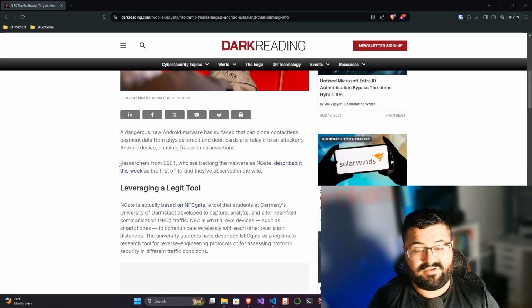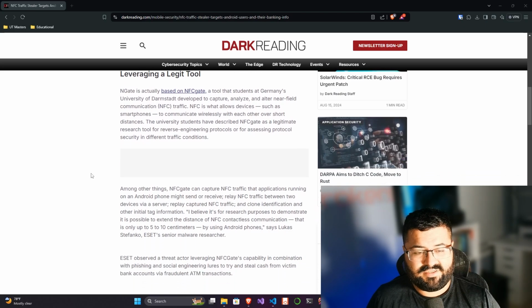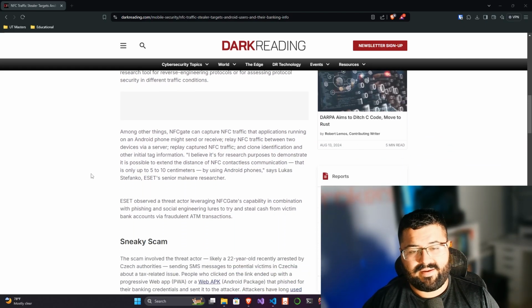The university students have described NFC-Gate as a legitimate research tool for reverse engineering protocols or for assessing protocol security in different traffic conditions. Among other things, NFC-Gate can capture NFC traffic that applications running on an Android phone might send or receive, relay NFC traffic between two devices via a server, replay captured NFC traffic, and clone identification and other initial tag information. I believe it's for research purposes to demonstrate it is possible to extend the distance of NFC contactless communication that is only up to 5 to 10 centimeters by using Android phones, said Lukas Stefanko, ESET senior malware researcher.